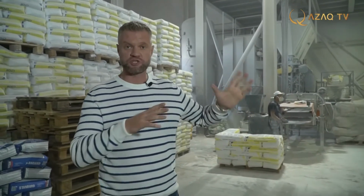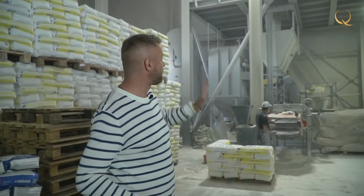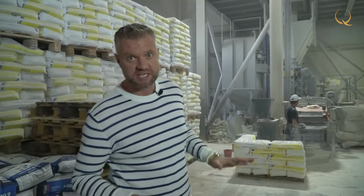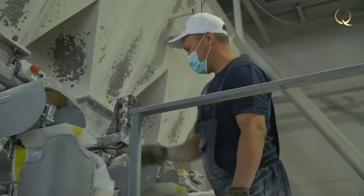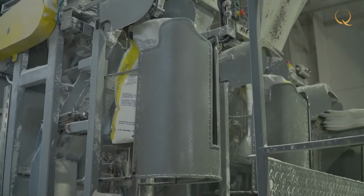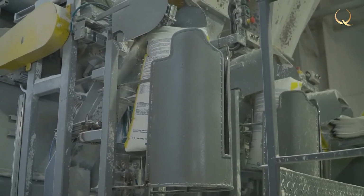Here, mixing and production of dry building mixes based on gypsum takes place. Gypsum is unique as it retains heat well, does not give it away, and is perfect for interior decoration, that is, for leveling ceilings and walls.